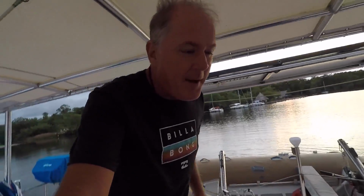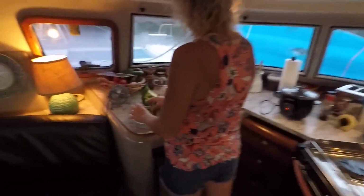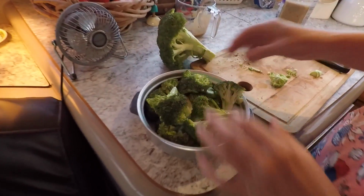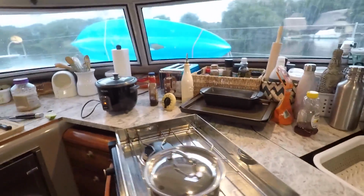Let's go see what Krista's doing. I think she's making chicken. Baked chicken. Chicken, steamed broccoli, and some rice. They haven't had broccoli in ages, right? Yum. Steamed rice. Yep. The rice maker and the oven. Can't see it, but there's chicken in there. What's in the pot? Nothing.